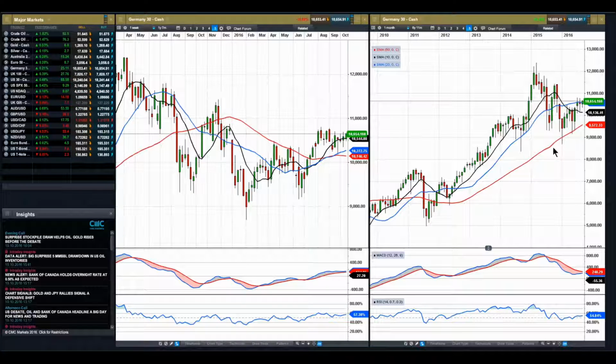So there's certainly enough potential fundamentals out there to worry the German market, but from a technical perspective, it's still continuing to look pretty strong. And I think the major focus here, certainly in the near term, is going to be on the strength of China, and then after that we're going to be focusing on the US elections and any potential impact the US elections may have on the markets.